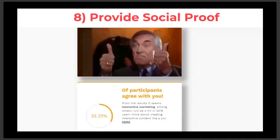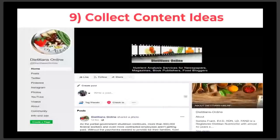A 9th point is, however, collecting content ideas. I know, we keep coming back to this, but content is just that important. Where are you going to get ideas for your quiz or your calculator? There are thousands of groups on Facebook, LinkedIn, Quora, and Reddit that cater to different kinds of audiences. Many of these groups are buzzing with discussions and debates and conversations. So all you have to do is search for your niche on all of these platforms, of course, and participate in these discussions.